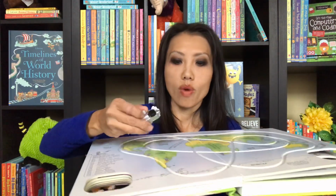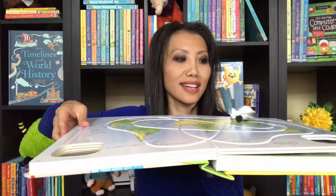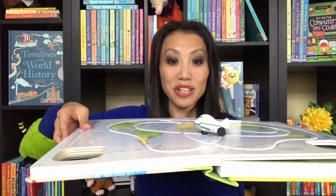Let's see if I can do it with one hand. Let's see if it goes. And you can see it goes across. And there are tracks on every other page for the wind-up series. And then we also have a busy book series where it's a pullback. And they have a ladybug one, a train one, cars one. We have several titles in this series.